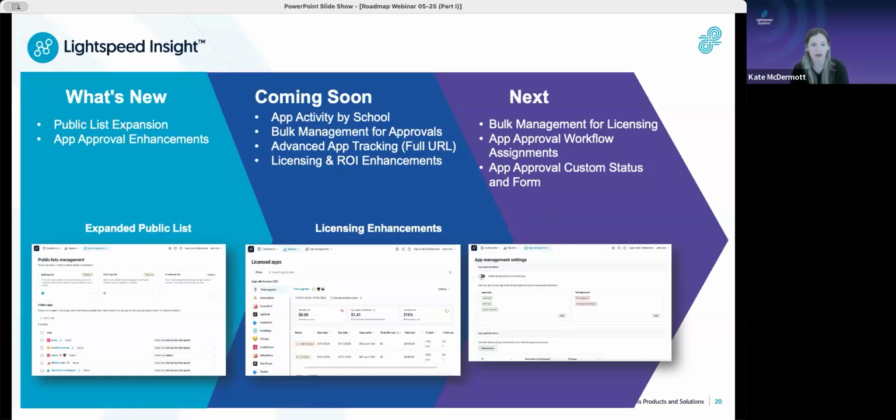In terms of coming soon, we've got more improvements to approvals, and also some really exciting things coming around license management, including advanced app tracking and full URL reporting. For those of you who helped me design this feature, it's the ability to dive deeper into apps like Amplify, HMH, and Discovery Ed, both so you can look at the ROI of those very expensive digital textbooks and apps, and also see the usage at the individual resource level. In terms of what's coming next, these don't have individual slides, so I want to spend most of my time talking about these.